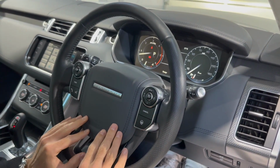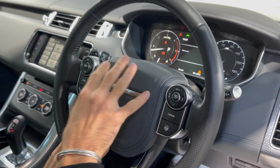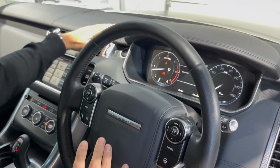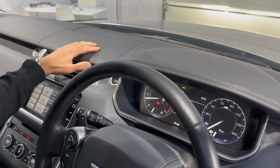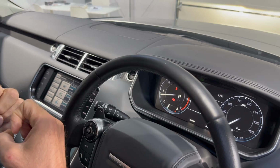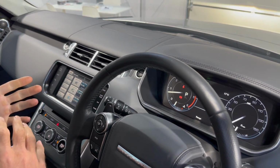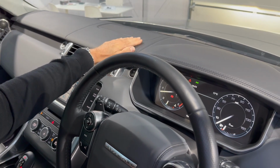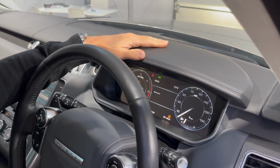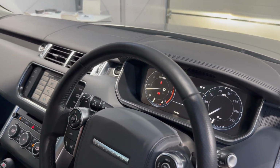So the center of the steering wheel here is trimmed in leather, as opposed to a standard HSE. This is plastic. The upper trim of the dashboard is in a much nicer leather. So rather than that vacuum pack leather that you get, which I think is man-made in the HSE and the SE, you get full leather to the top dashboard and over the dashboard binnacle here as well. A really, really luxurious place to be.